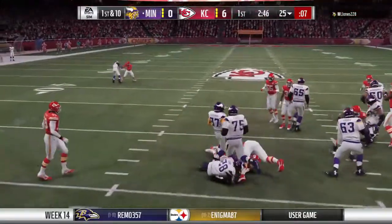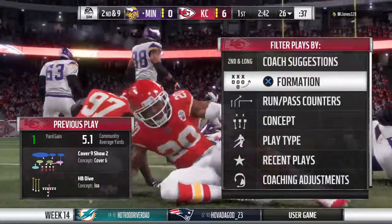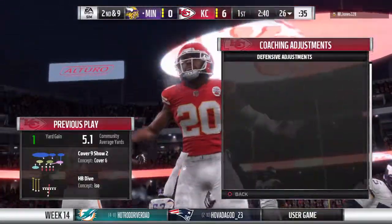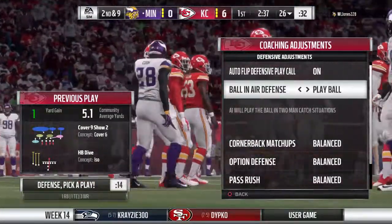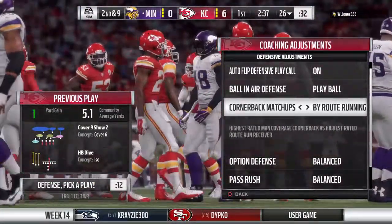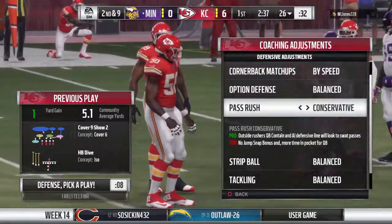Now the first carry for Dalvin Cook. And he'll get this one up to the 26. Credit him with a 1-yard gain there to make it 2nd and 9. Nice job by that defensive front there to hold him to a short gain on first down. Well played, I must say. Yeah, only getting 1 yard. There was no room to run.